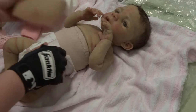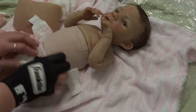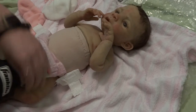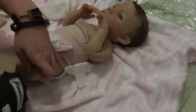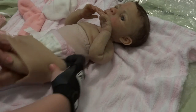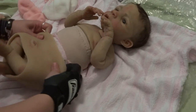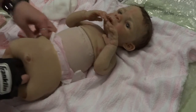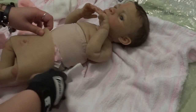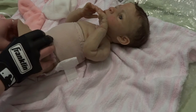I'm going to put her belly wrap on, I think. Yeah, she's put your belly wrap on. Try to keep your lower half covered while I'm doing it. Let's see. There we go. Trying to fit it over her. Okay, so we can lower her diaper a little bit now.